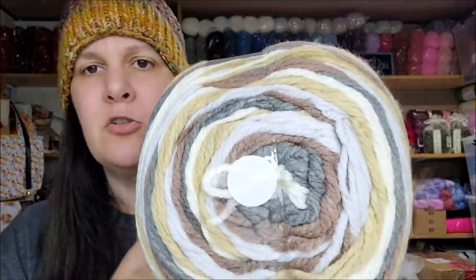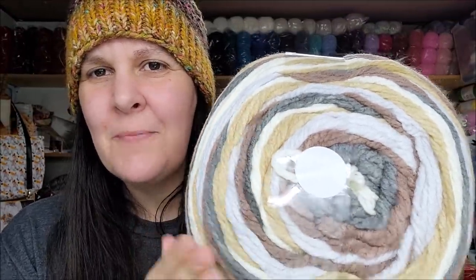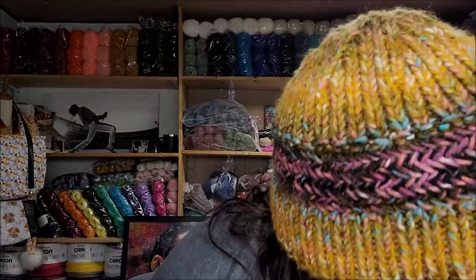So these are striping cakes, as you can see. So pretty, so soft. This one is beautiful. I love this one a lot. Okay, set that to the side. You know what? I think the colors that I have coming that I had to buy, they put online after these, are super beautiful too, and I can't wait to get them.